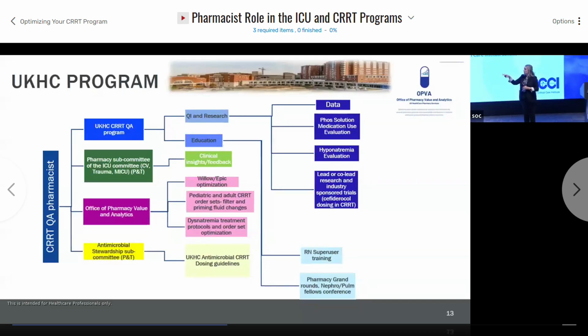And then the yellow on the bottom is our antimicrobial stewardship subcommittee. So I sit on this committee as the MICU pharmacist, but I am also the one who created, and verified with our nephrology team and our QI team, our dosing protocol for medications on CRRT. And this goes through this subcommittee as well for approval and a final stamp of approval.